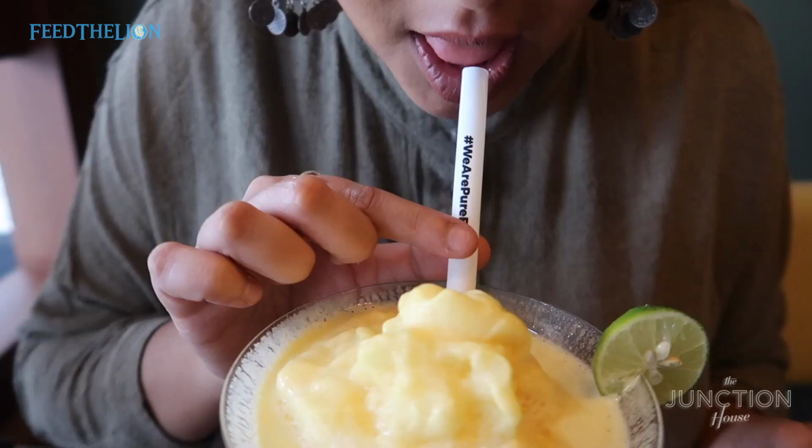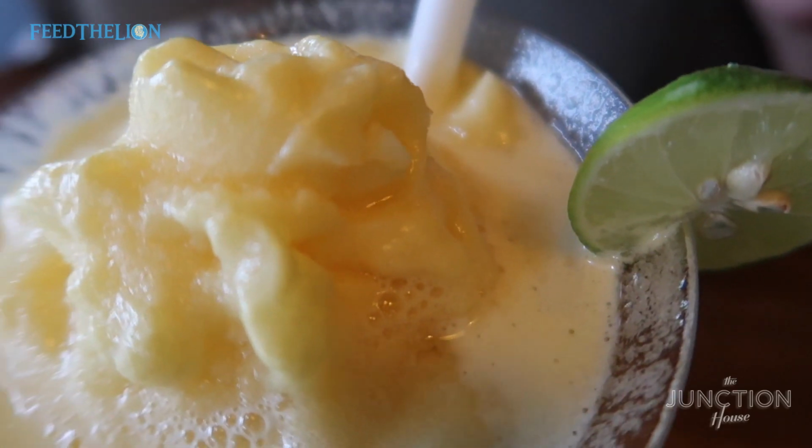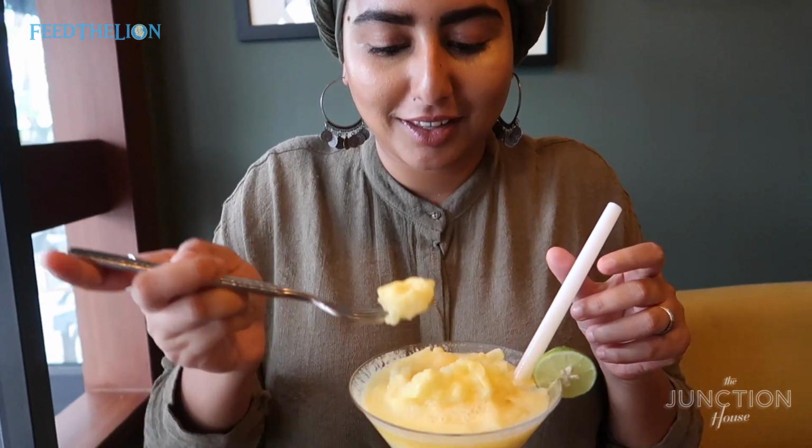Wow, that is so fruity and so tangy and flavorful. Literally, my mouth just feels like it's in the Caribbean or something. It's amazing. It looks really creamy, but it doesn't taste creamy at all. It's just really fresh and vibrant. Almost like a sorbet. This is amazing. Palate cleanser.